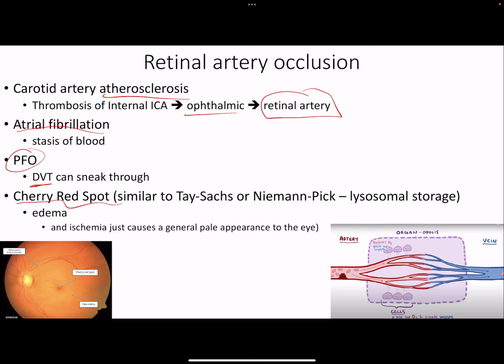And what you get is this cherry red spot. So notice that you also get this with Tay-Sachs or Niemann-Pick's, which are lysosomal storage diseases. Those, you're going to see that in kids though. So this will be in adults. If you have occlusion downstream or upstream, that means we're going to have ischemia here and here and here. For whatever reason, ischemia causes this little cherry red spot in ways that I don't understand. What's easier to understand, though, is that we get this particularly pale retina, which is always associated with ischemia.